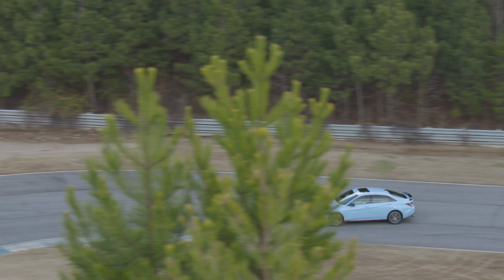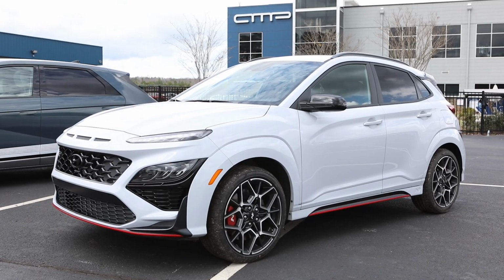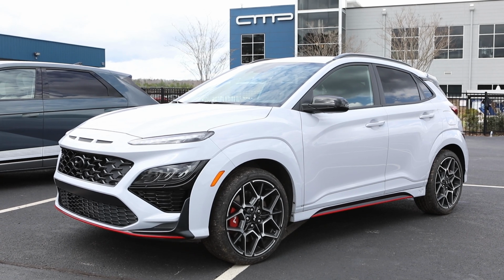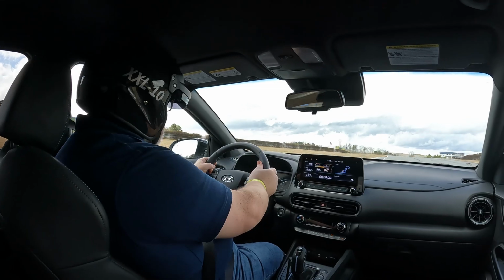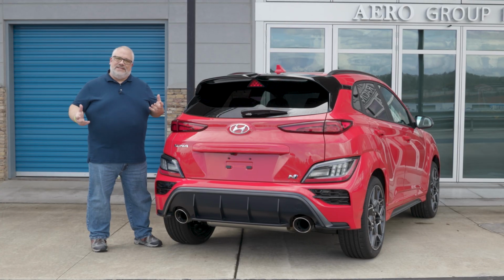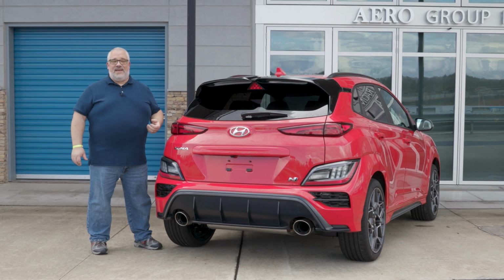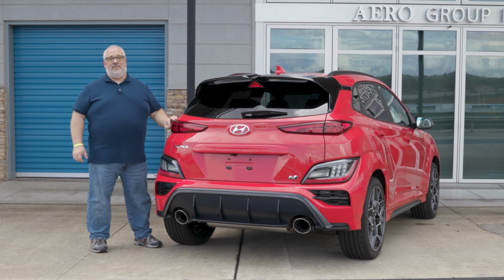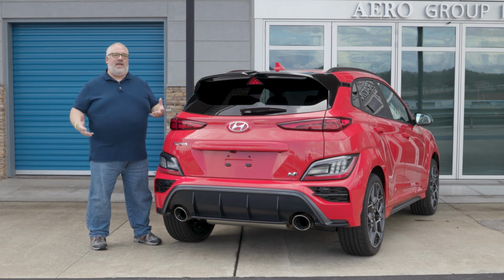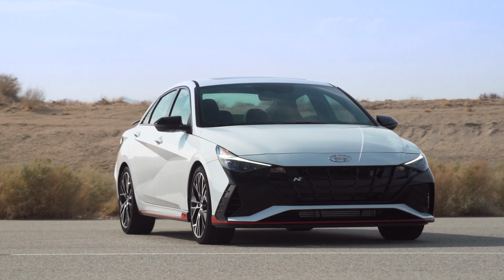So after driving them both, which is the better track car, the Elantra N or the Kona N? Frankly, the Kona N is pretty good out on the track. It can do track things, it has all the various modes, it has plenty of power, and it's got decent grip, but there's really no disguising the fact that it is an SUV, and you're sitting up a little bit higher, and the center of gravity is a little bit higher, so it doesn't have the same kind of handling characteristics that the Elantra N does.